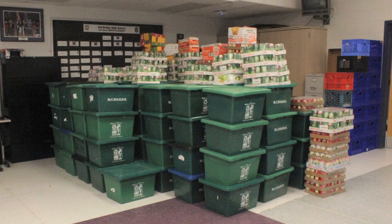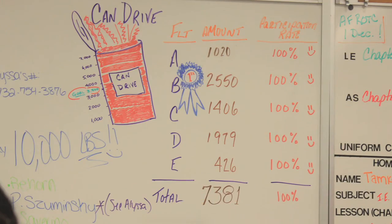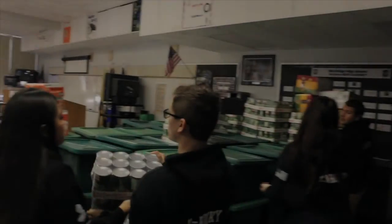Community service is a huge part of what we stand for. We run and assist in many different community service events throughout the year. One of our main events is the can drive.